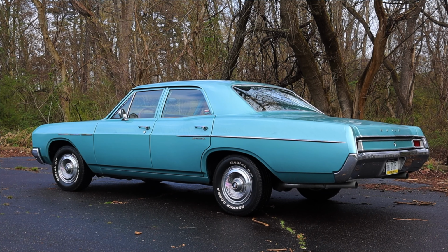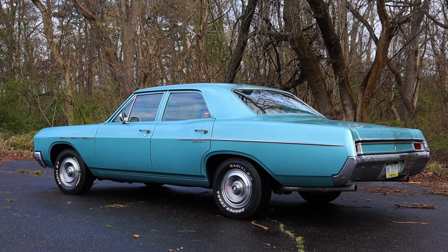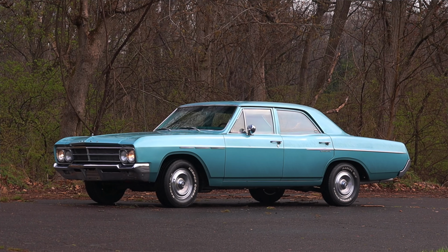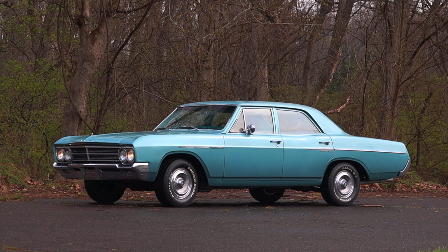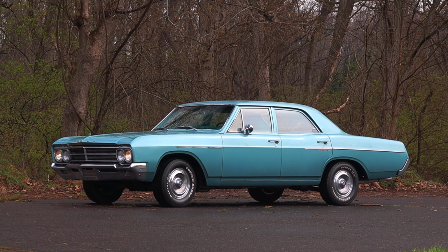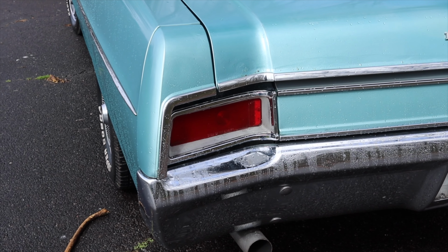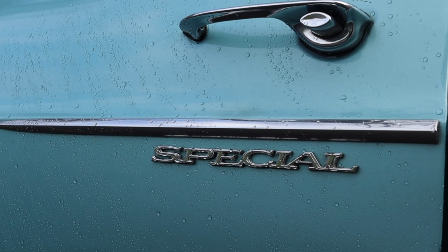Overall, I can't get over the look of this car. Of all of the cars I reviewed, this is a top contender for me making a poster out of, because it just looks so good. The lines are straight, it's nice and clean. I really, really love the look of this car. I could stare at it forever and ever. But now let's get on to my final thoughts.